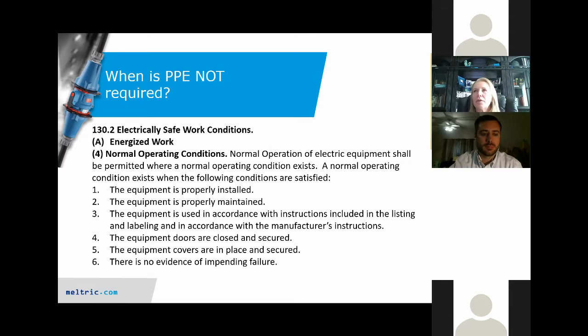Article 130 goes through when you don't need to have PPE. One of the things that Article 130 states is that if you're under 50 volts, then you don't have to worry too much. But also, if you're being exposed to bare live conductors, that kind of thing. But it also outlines what a normal operation is, and you're allowed to perform work that is considered a normal operation without PPE. So if it's properly installed, maintained, and it's used in accordance with the instructions, obviously, and the equipment doors are closed and secured, and the covers are in place and secured.